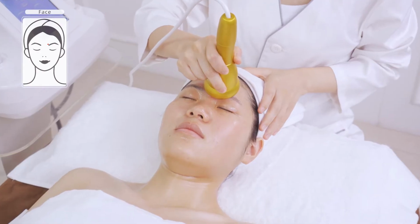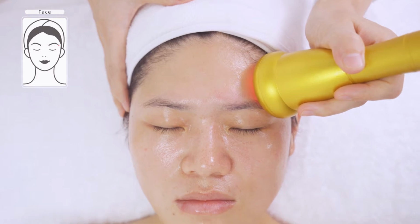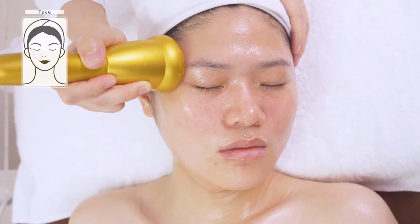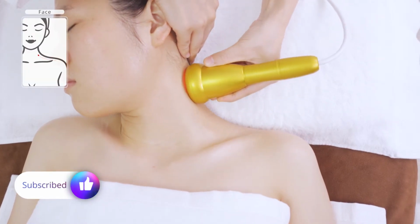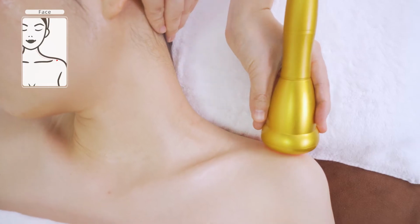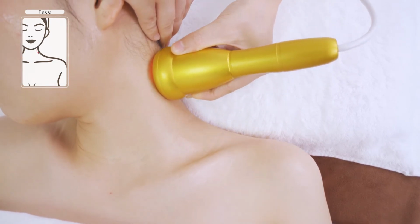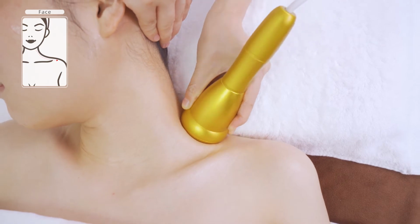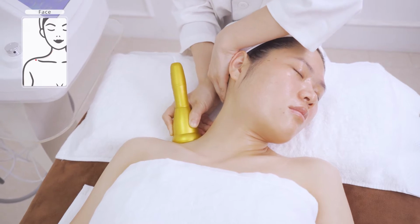Massage the temples and forehead. Do the same on the other side. Slowly stroke back and forth along 大板筋 5 times. Do the same on the other side.